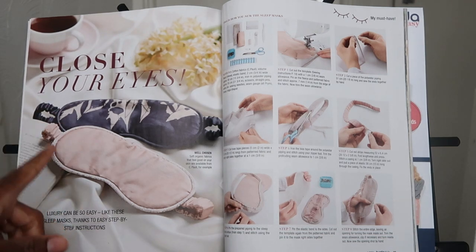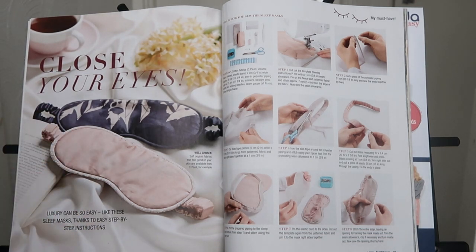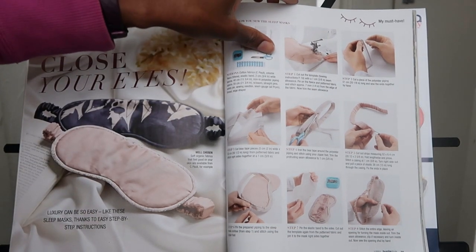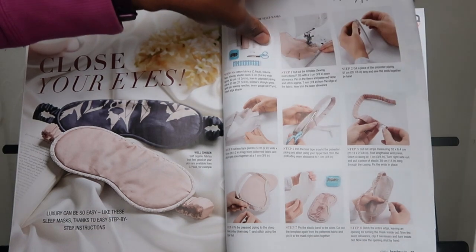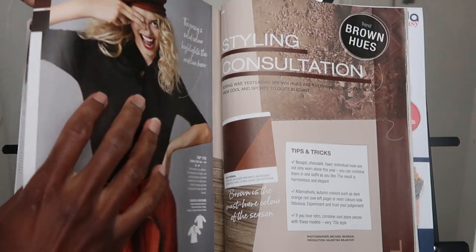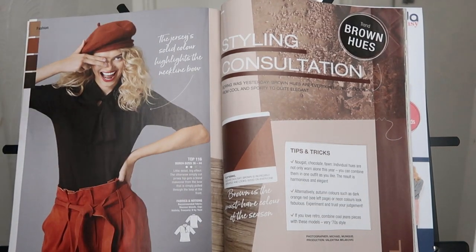And close your eyes, an eye mask, a tutorial on how to make an eye mask. Not that I have much use for it, but yeah, it's an interesting one if you're one who would want that. You've got a partner or a husband who loves switching on the light when you would rather have it dark. You would want them to walk out without any lights switched on.